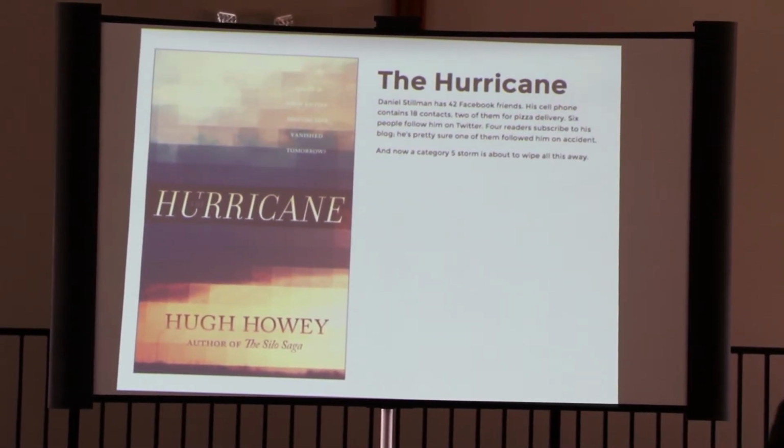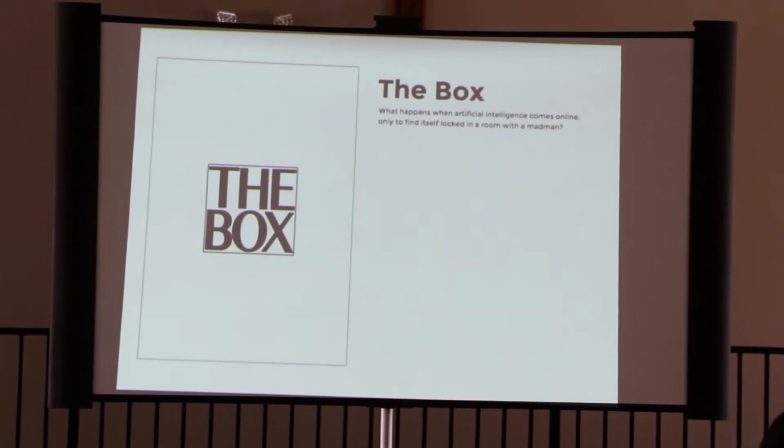How short is that? How intriguing is that, right? You're like, I want to read that. Here's another one of his called The Box, which I love this cover. It's so simple, but it says it all, The Box. What happens when artificial intelligence comes online, only to find itself locked in a room with a madman?